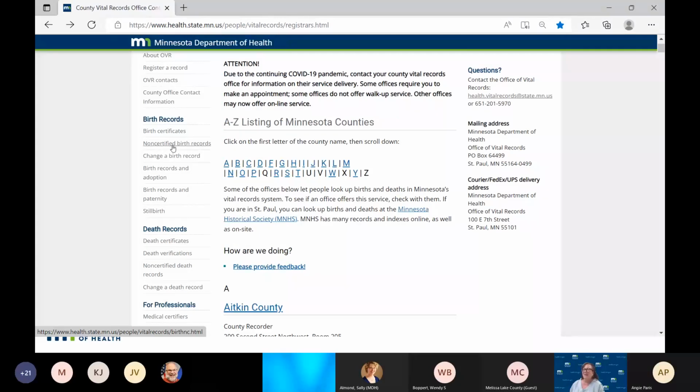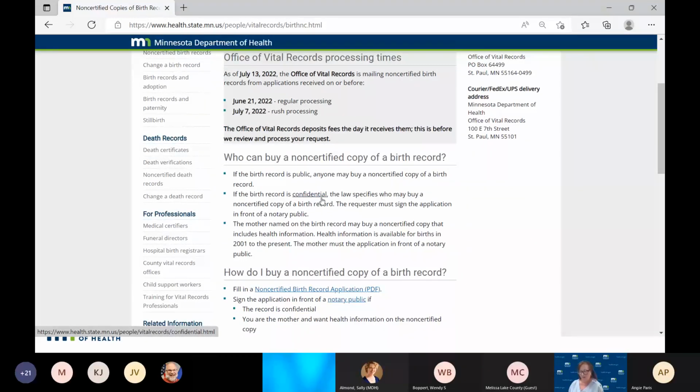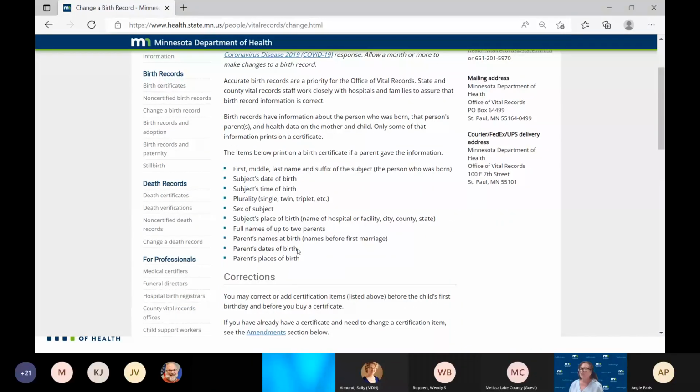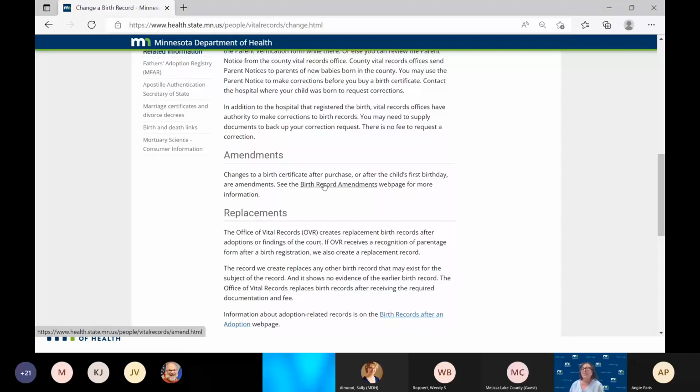So the other thing that we're going to talk about is non-certified birth records, which is also in the public section. They will show you when and how to get a non-certified birth record. And again, it tells you about confidential, there's the application right here, and information about notary public as well. It'll go around to change a birth record. If somebody wants to do an amendment, you can certainly send them here on changing it. It gives you information about corrections and amendments, and this is great for your customers to be able to review. The birth record amendments page is where this will take you.